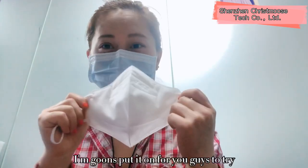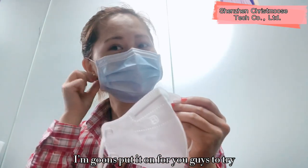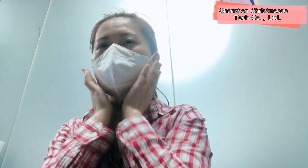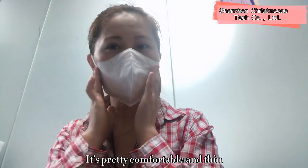So here, this is the mask. I'm going to put it on for you guys to try. It's pretty light, and well, it's pretty comfortable and thin.